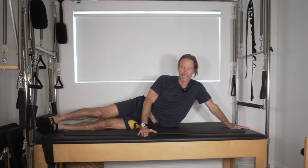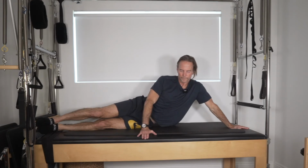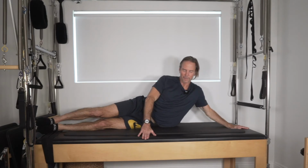Now remember, you're going to relax. You're stretching. And then one more time, sink into that. Right through here. Okay. All right, so that's the stretch. Okay. So again, if you have really tight QL or quadratus lumborum, you're going to feel that right away.